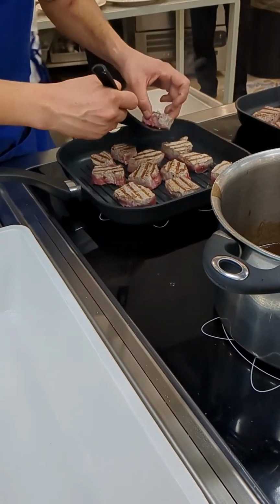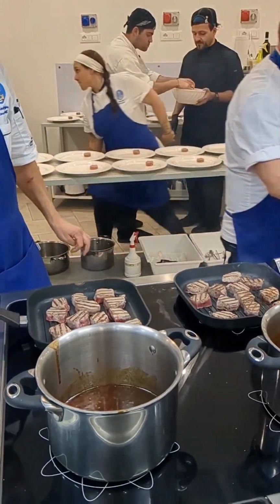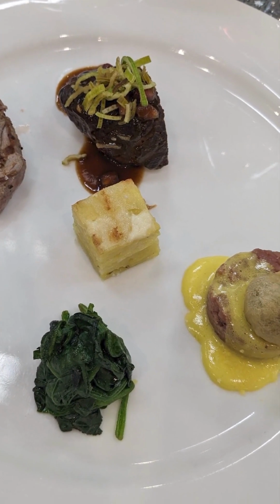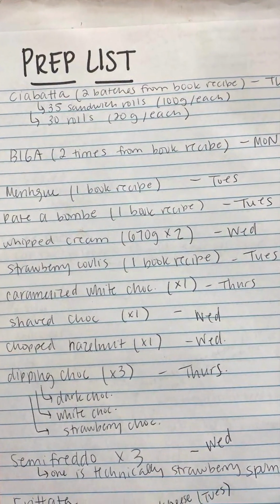We spent the last part of the day creating our Northern Italy-inspired menu, and then we also wrote out a prep list since tomorrow we'll be in the kitchen cooking and we needed to stay organized.